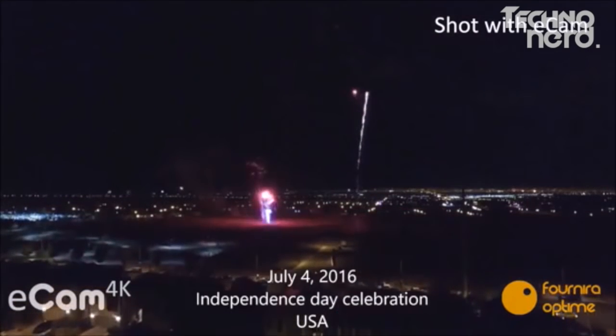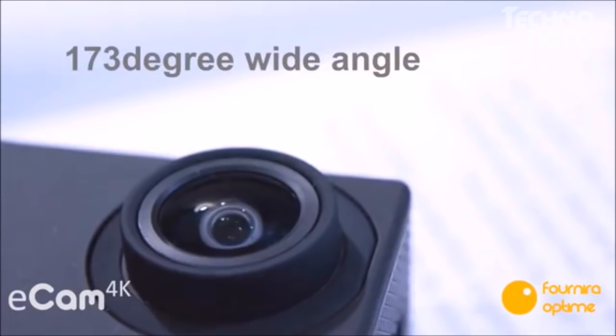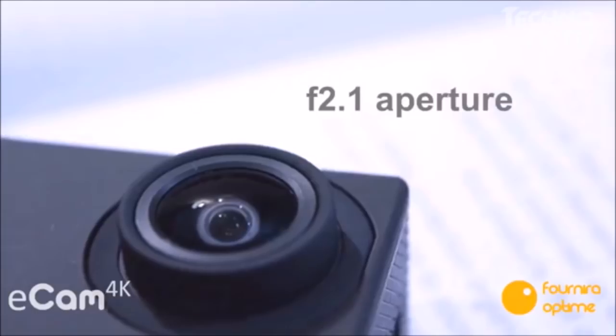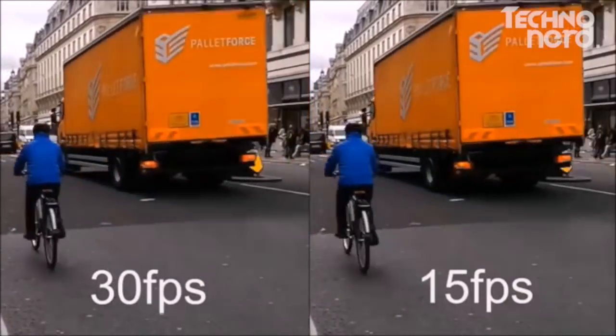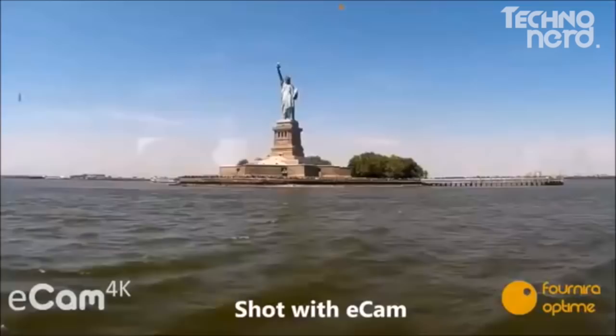Introducing Ecamm. Ecamm is the first 4K camera in its category to support a 16 megapixel Sony IMX sensor, combined with a 7-layered 173 degree HD wide-angle fisheye lens with f2.1 aperture, and is capable of recording 4K videos at a frame rate of 30 frames per second. These best-in-class optics enable Ecamm to capture stunning photos and videos.